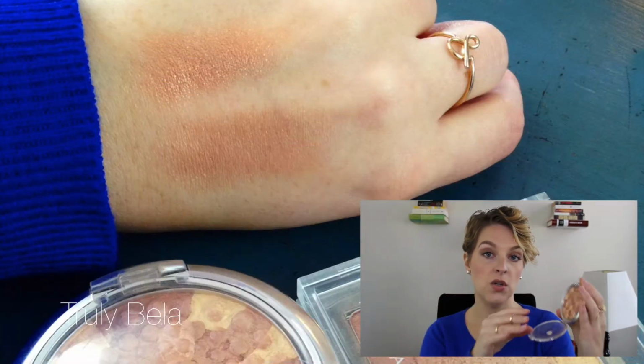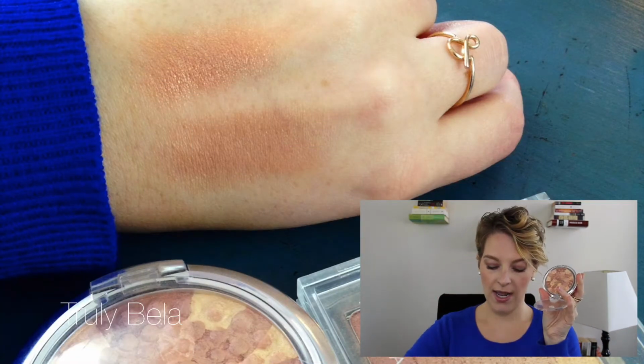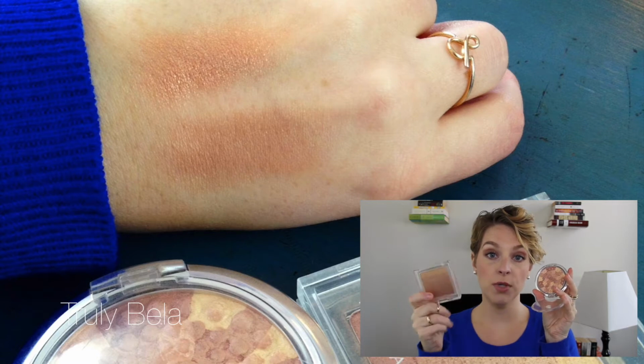Now, when I was swatching this, I found that I had something very similar, and it's another Physicians Formula product. This is the Powder Palette Mineral Glow Pearls in the color Light Bronze Pearl. Now, this is the type of mosaic kind of coloring, and you just kind of brush all around and you get this really pretty bronzy gold shade. But when I swiped the shimmer strip, it was very similar, and I don't need two of the same shades.